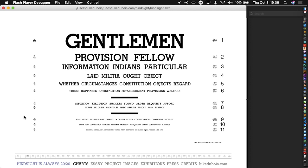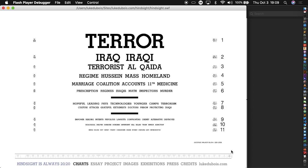This is my portrait of George Washington. This was commissioned for the 2008 Democratic National Convention. And these are the 66 words in his State of the Union addresses that he uses more than any other president. So the word he uses more than anybody else, most commonly, is gentleman. George W. Bush, who was president at the time I made this piece, his number one word is terror.